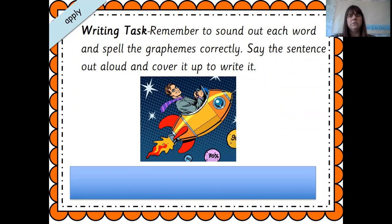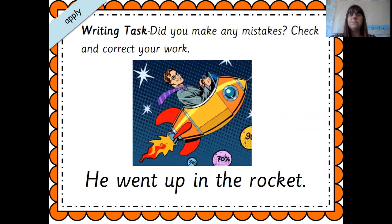And our sentence is, he went up in the rocket. Let's all say it together. Are you ready? He went up in the rocket. How many words do we need to have in our sentence? 6. So when you're checking and correcting, you have to count your 6 words and make sure all your spellings are correct and it makes sense.